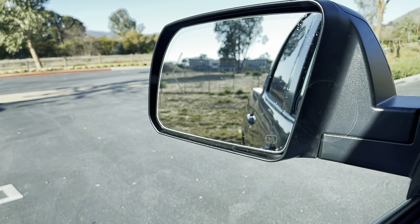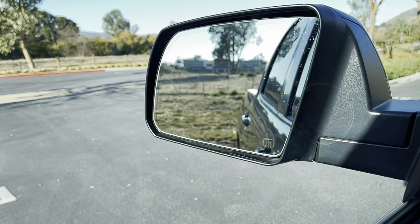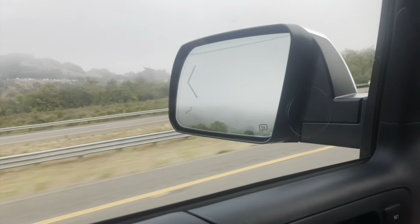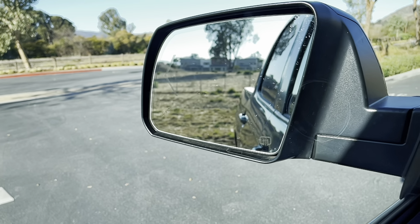Do you still have to look over your shoulder, double check that someone's in that lane before you change lanes? Of course you do, but it kind of double checks you and makes you a little bit more confident when you go to change lanes. Really nice feature and it works really well.